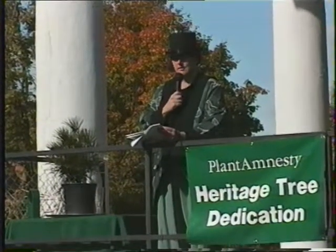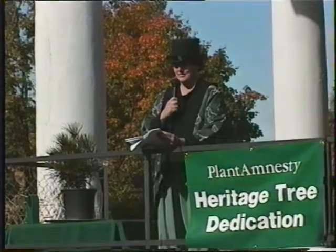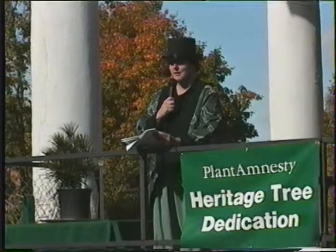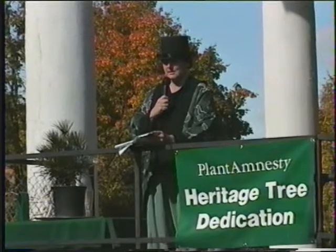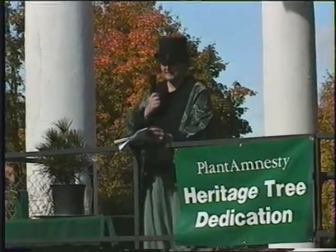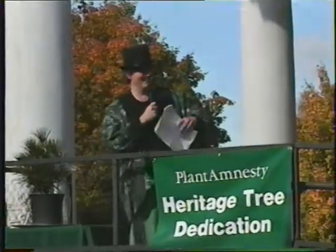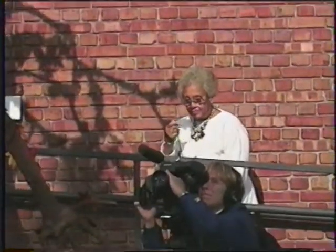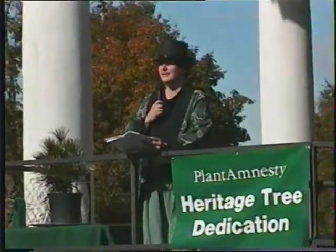Did they know it was rare? Or did they simply have a soft spot for green and growing things? I don't know, but I know that whatever the reason, they shared our appreciation for trees. Then about a year ago, I got a call from Katie Wilson, asking if Plant Amnesty could help preserve this tree. She and Charles Akers were instrumental in seeing that this tree be known and protected as the special tree it is.